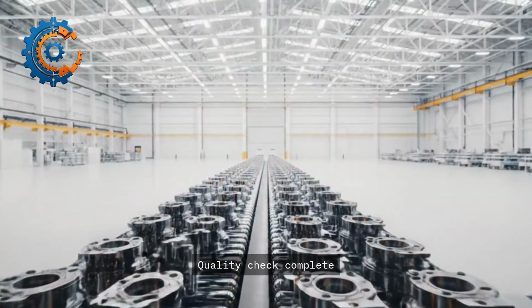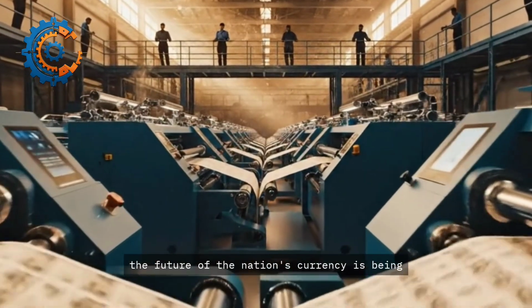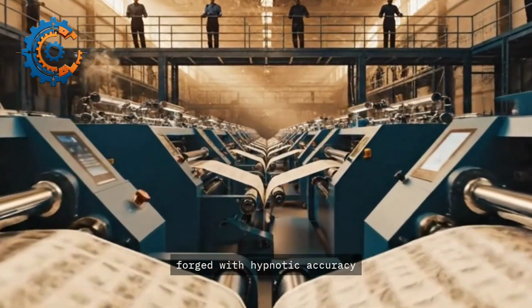Quality check complete. Deep within this hall, the future of the nation's currency is being forged with hypnotic accuracy.